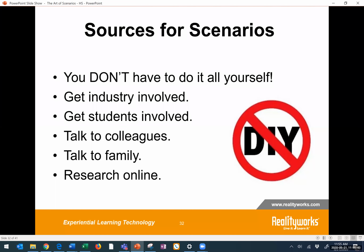And the other thing I always say is research it online. Just simply Google workforce scenarios, workforce conflict situations, role playing within the work. And a lot of different options pop up that you could then take to incorporate real world scenarios right into your classroom or into your online learning.